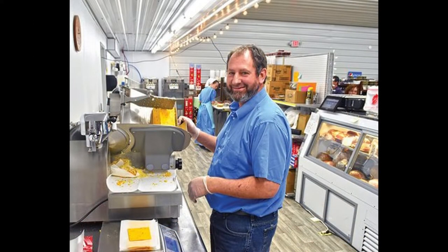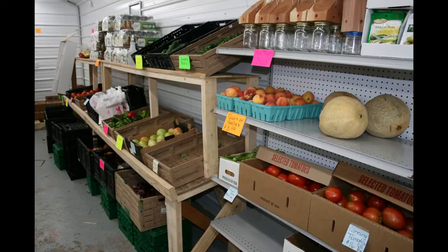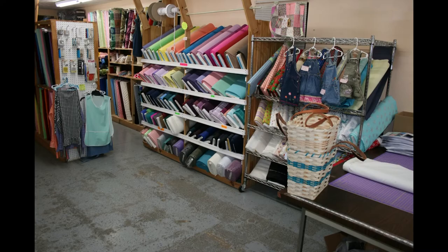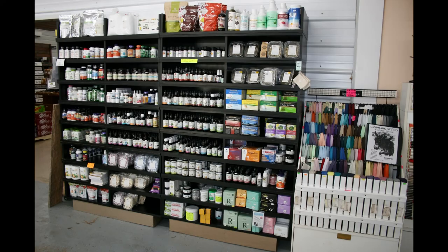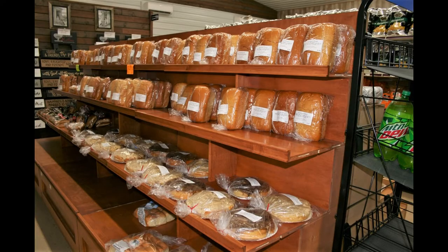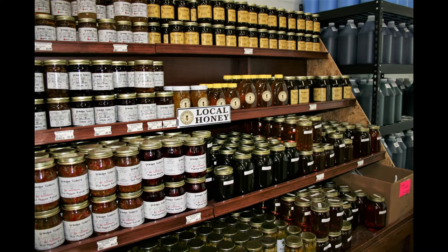Meet Marcus Byler, husband and father of the family, hard at work in their famous deli. Four Corners offers fresh local produce, bulk flours and wheat, fabrics, a gift area, complete with vitamin and nutrient section. And now we see the grocery section, filled with local baked goods, including our favorite banana bread, local honey and preserves.